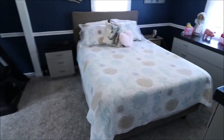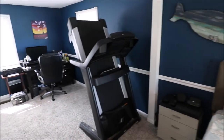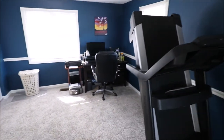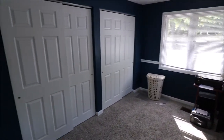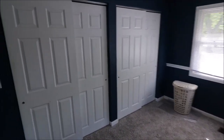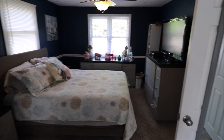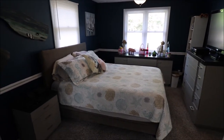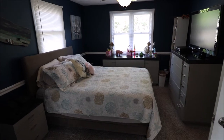Here is the master, and this thing is ginormous. Looking for closet space, nice double closets. And again, I'm just going to keep panning around just to see just how big this master is. And I will meet you upstairs.